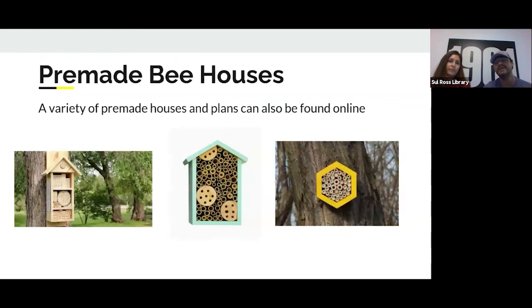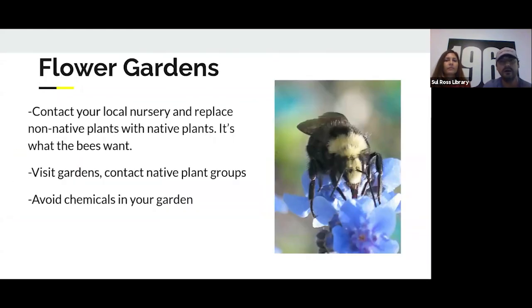You can do pre-made houses. Of course, you can find all sorts of pre-made houses online. But as far as your gardens and attracting bees, I didn't want to give you just a ridiculous list of flowers, because it really is a lot.